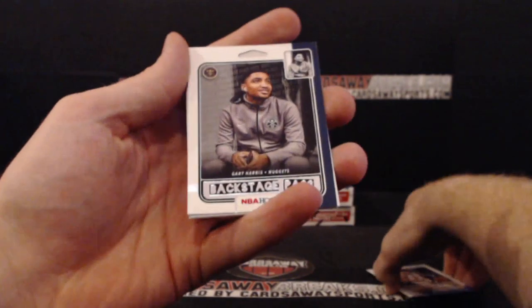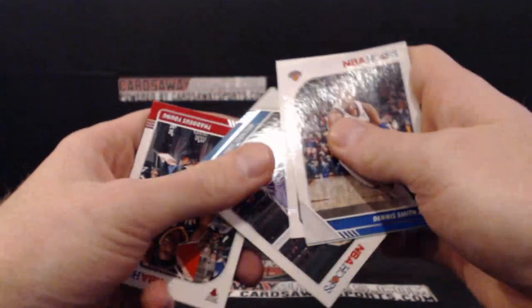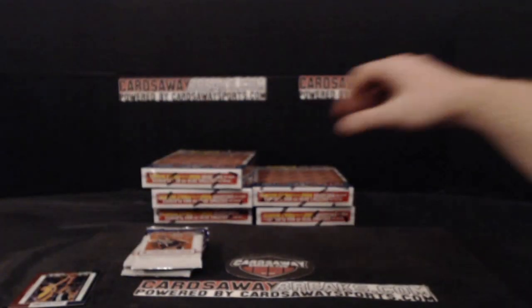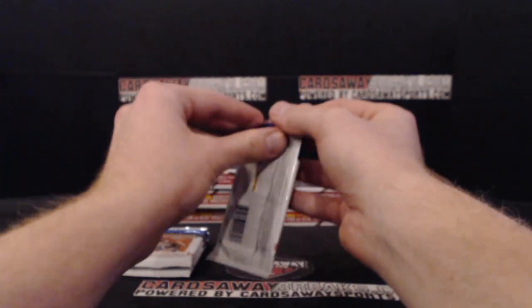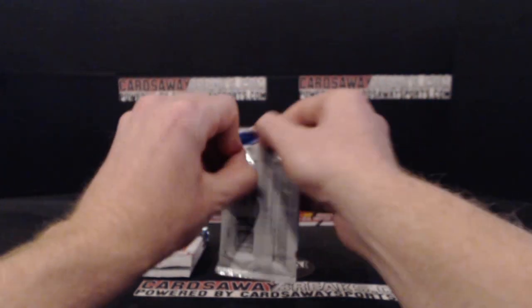We have backstage pass, Gary Harris. Looks like he's a little action figure hanging on the rack there. Thaddeus Young. All right, so there it is. Got one more coming. Like I said, I feel like it's always some kind of legend or vet auto and then a rookie, so.